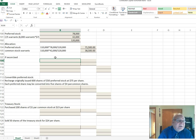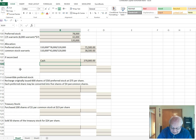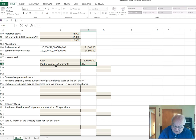Now, if they exercise the warrants, what to do? If exercised, we have cash. Well, that would be for the 6,000, because we said we had 6,000 warrants. I'll do it this way if you want. The 1,000 times the 6 times the 45. So it's 270,000 for the cash. And then we have the paid in capital, common stock warrants. That's for the 38,500.